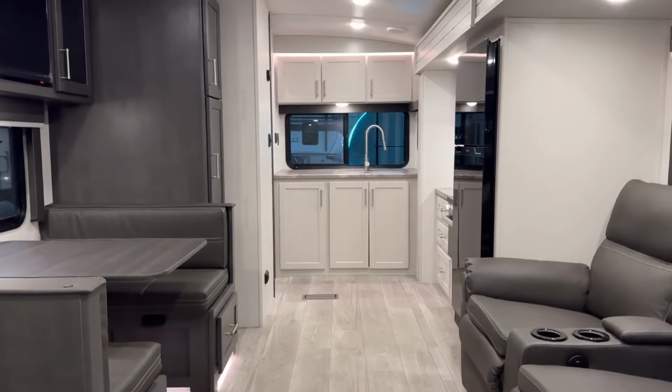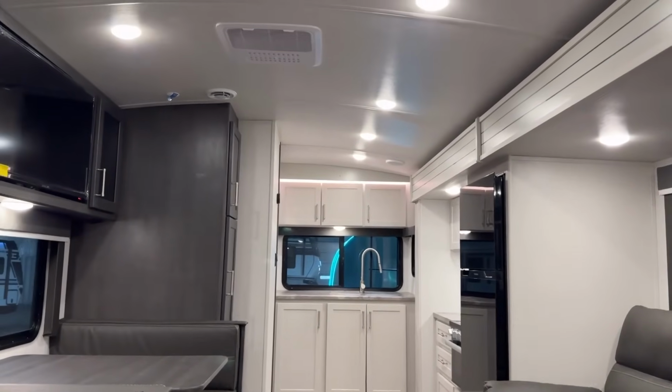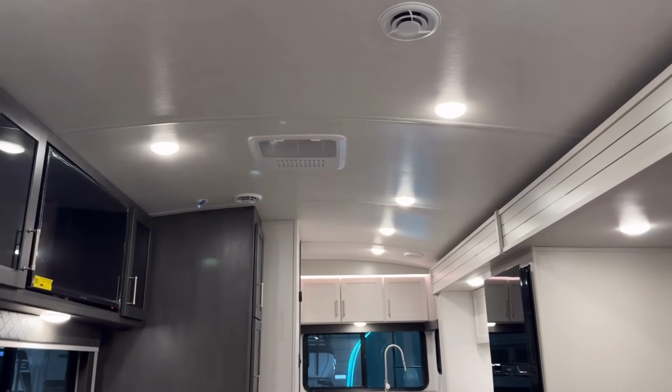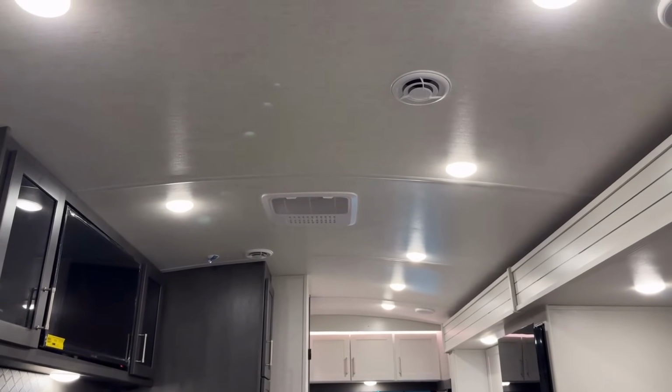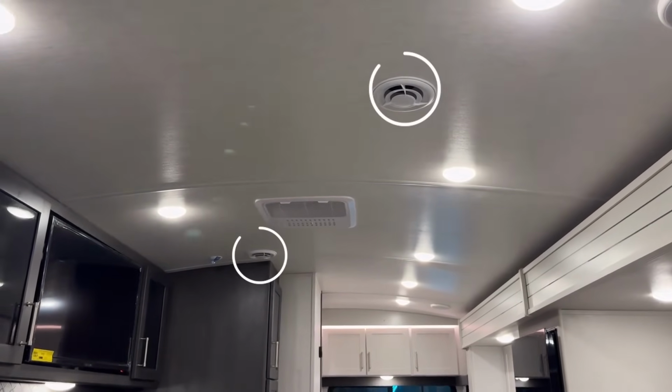Now, up top here, one of the things that they're including to help keep their 0 to 110 degree rated package is their blade air system right here. You see those different kind of AC vents that they have going on?